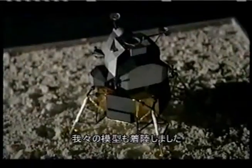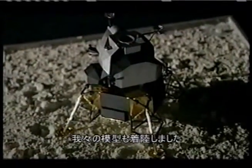And there we are on our version of the Sea of Tranquility, waiting for Neil Armstrong to take his one small step onto the lunar surface.